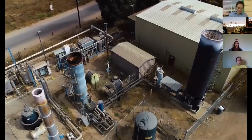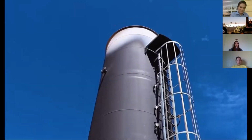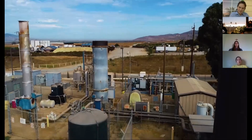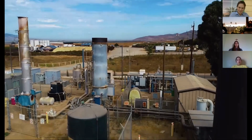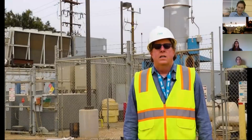This plant can produce 1.5 megawatts of electricity output. That is enough electricity to power 1,000 to 1,500 homes year round. This is an exciting project, an exciting way that we reuse everything that comes to this landfill, including the methane coming from your garbage.